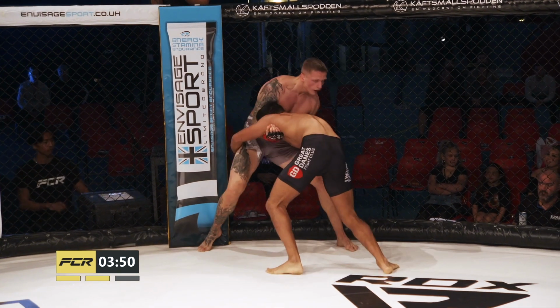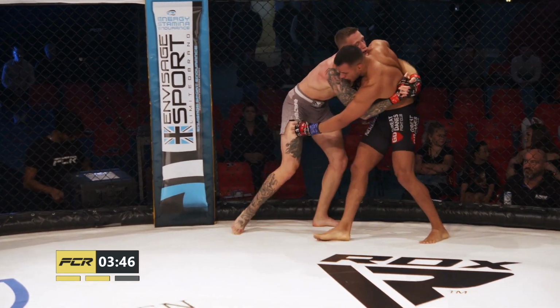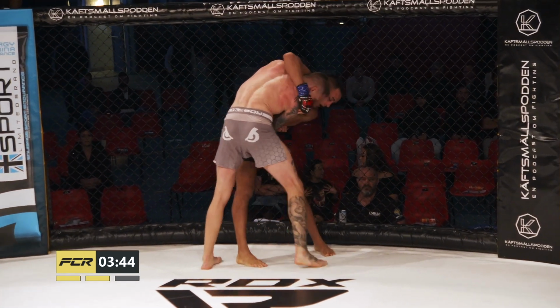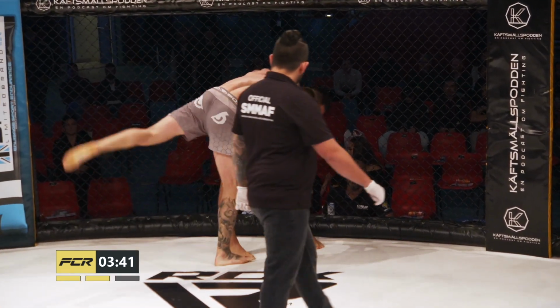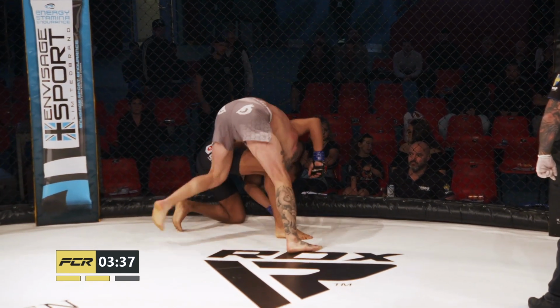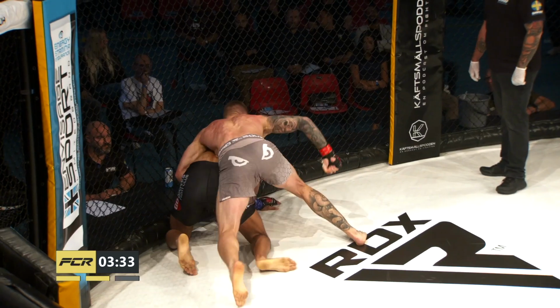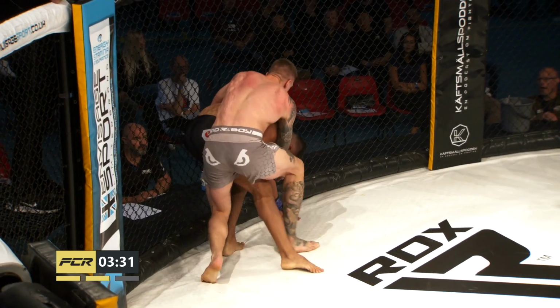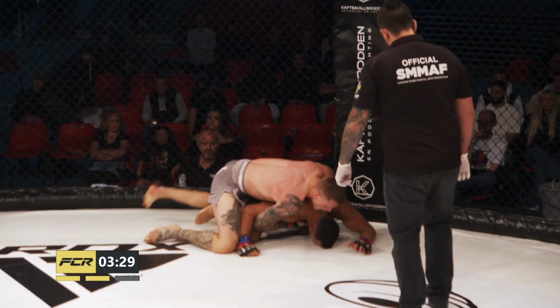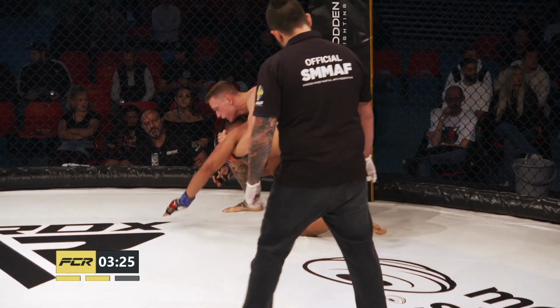All right, Lindgren working, gets double underhooks, and he will probably be separating shortly. Lindgren's pretty good with knees. I've seen him use them quite often to the body. It seems he doesn't need them here to get on top in a really good position. He's got the back here. Yeah. Oh, nice. Just powering down his opponent, did Lindgren there.